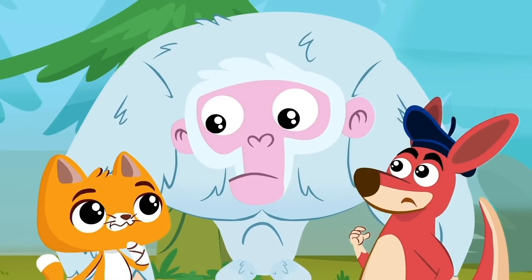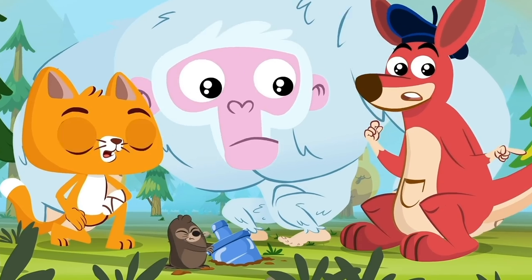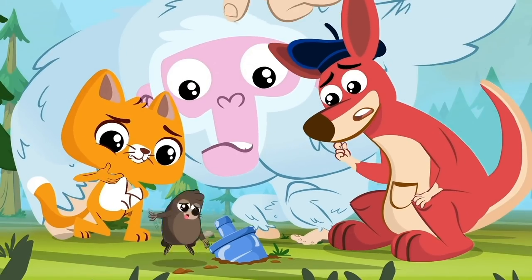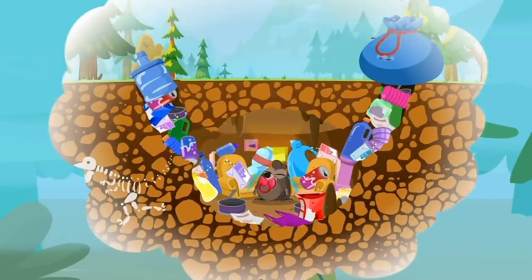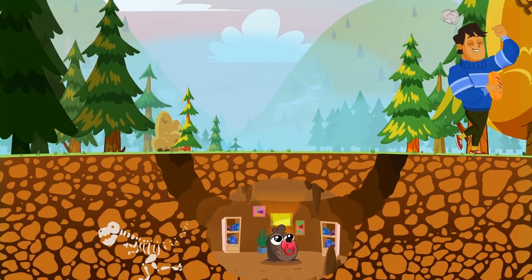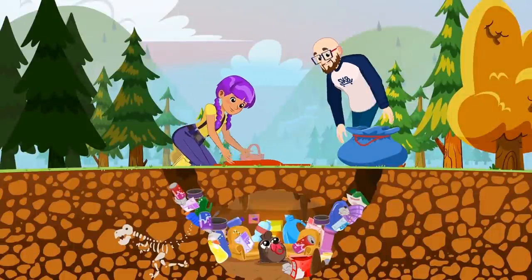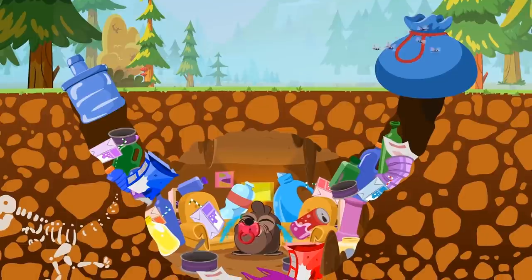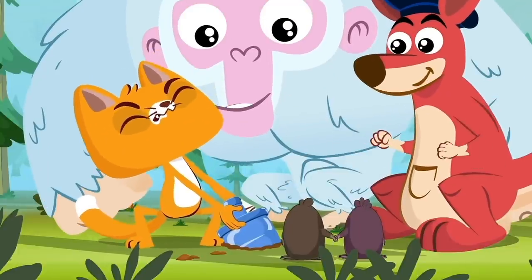Did you hear that too? What happened, little moles? Baby mole is trapped! How did this happen? Sometimes we humans are unbearable. But don't worry, Lady Mole. The Superzoo team will solve this, no doubt.